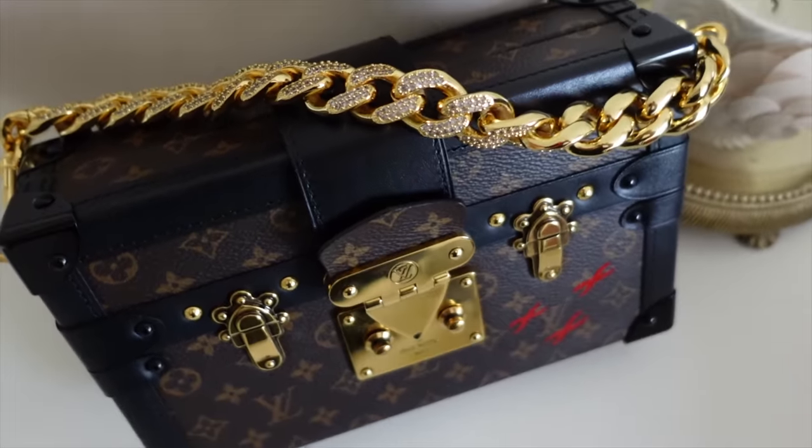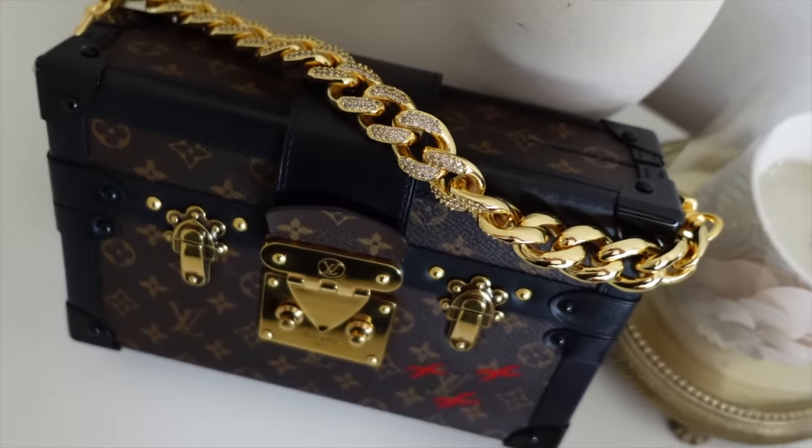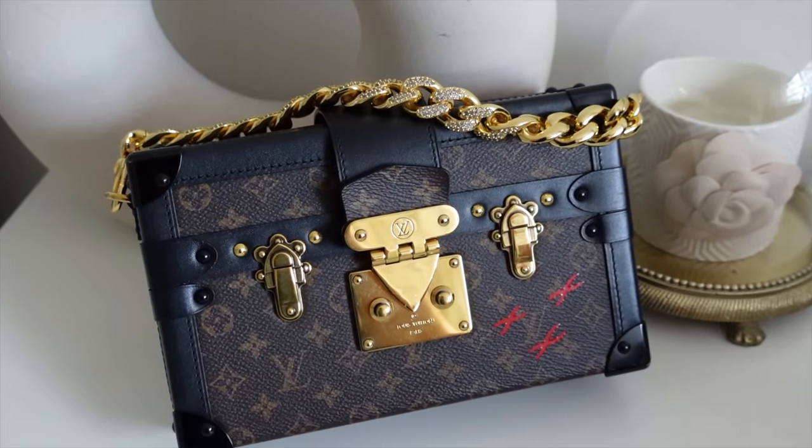You know, I can actually see Louis Vuitton launching something exactly like this. I wouldn't be surprised at all. I've never worn the Petite Malle this way as a top handle. So yeah, I wanted to show you. If you have a Petite Malle, definitely, definitely check out Samorga. I think this is such a cool idea.